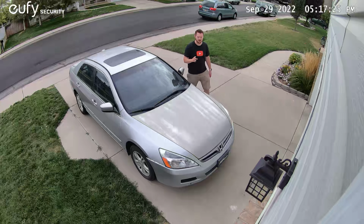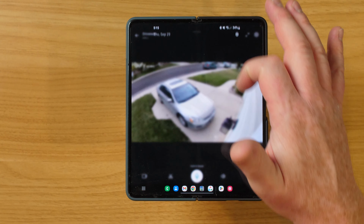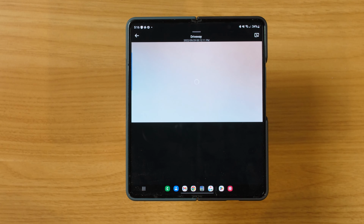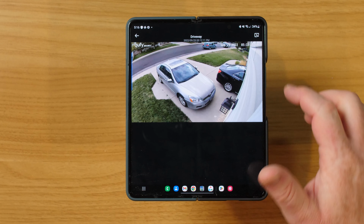I think it sounds really good when you're really close up, if you need to talk to somebody. And here we can see the notifications we're getting from the Eufy Security app. It's showing a vehicle has been detected. We can click on that and it jumps right into that video, which is really great.